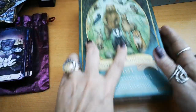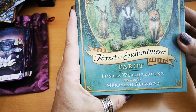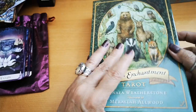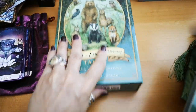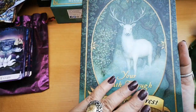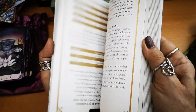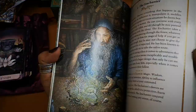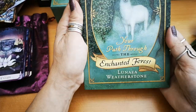A very nice deck too. And then I have here the Forest of Enchantment. This is by Lunaea Weatherstone, and I think she's the author of the Victorian Fairies Tarot. I have it too, and it's a very good one. The book is gorgeous. I love these new decks by Llewellyn because they really make very nice books, colored pages, and really very good quality. The book is very nice, and the cards themselves are gorgeous.